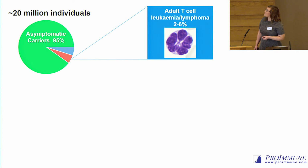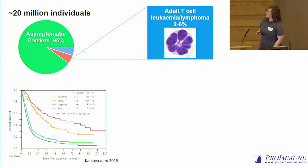So 95% of people who are infected with the virus are actually asymptomatic. However, 2 to 6% will develop this CD4 malignancy, adult T cell leukemia lymphoma, where they have a CD4 lymphocytosis, but also these strange cells with flower-shaped nuclei in the peripheral blood. We've known about ATL for 30 years, but unfortunately we haven't been able to treat it satisfactorily. Most cases don't respond to chemotherapy, and if you're diagnosed with some of the aggressive subtypes of ATL, you're likely to be dead within a year.